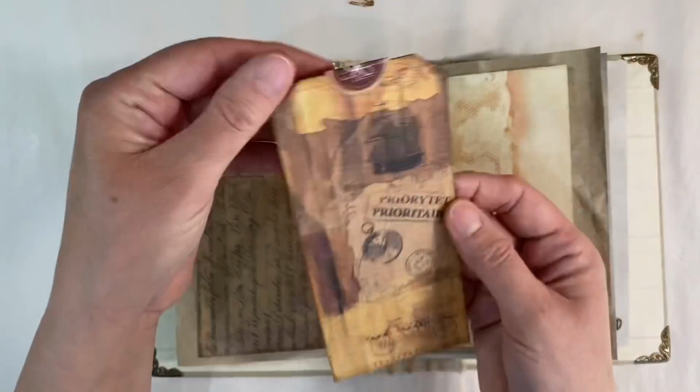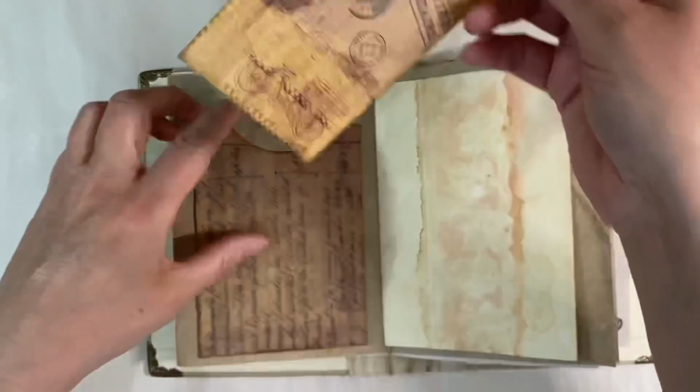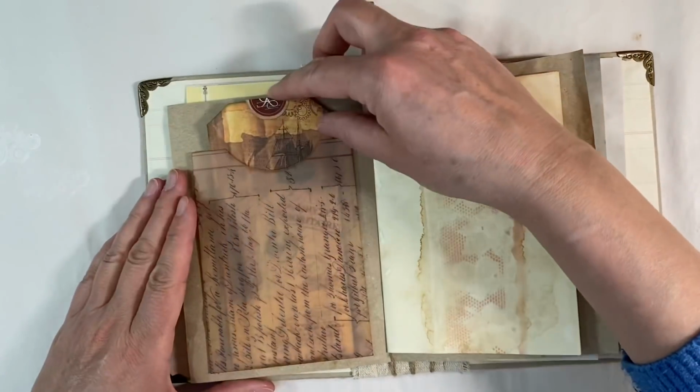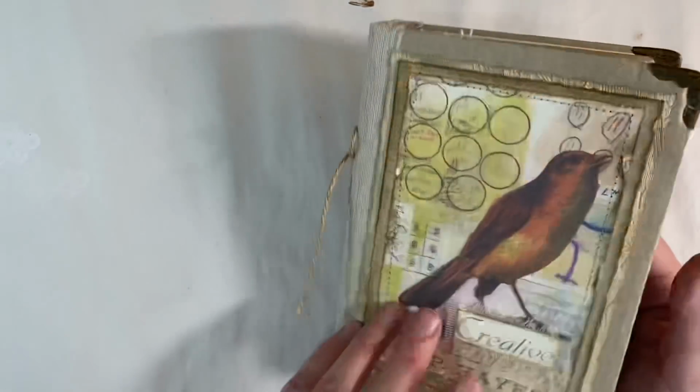This is what it looks like, front and back. That paper was definitely the right decision, and so I can just pop that in there like that. And that's just another cute page finished off in this gorgeous journal.